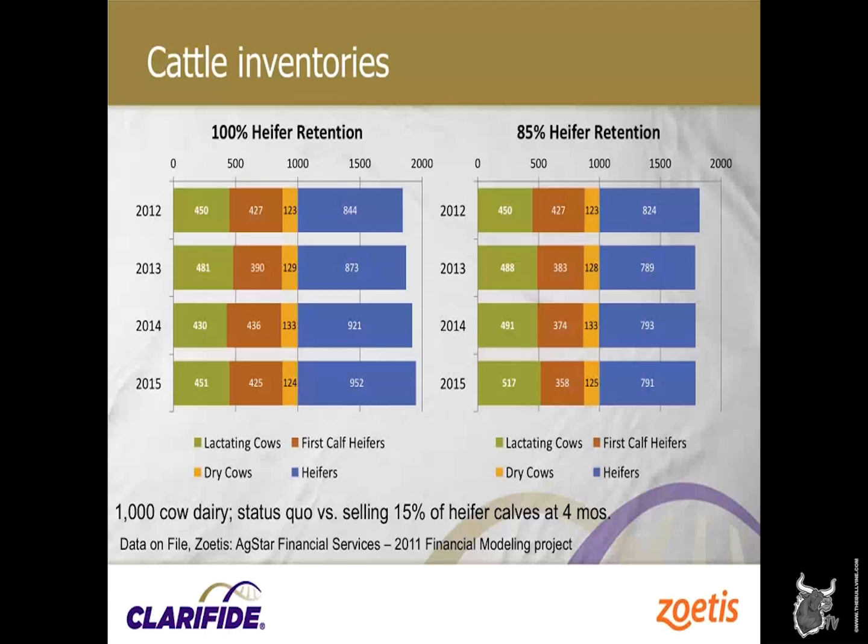First, you need to note how the number of the first calf heifers relative to the number of lactating cows, so your orange section versus your green section, relative to the total numbers. So you can see in the left, the number of female first lactation heifers was pretty constant. It was about 43% of the herd. And that is really close to the cull rates that I see in a lot of dairies, which has been running in that 42-45% range.